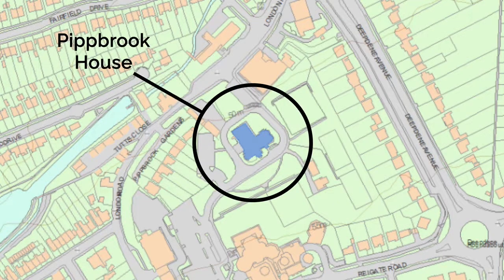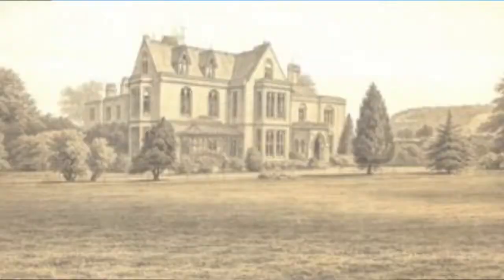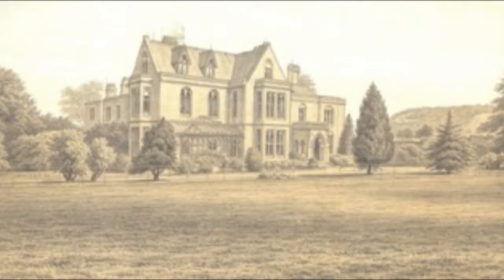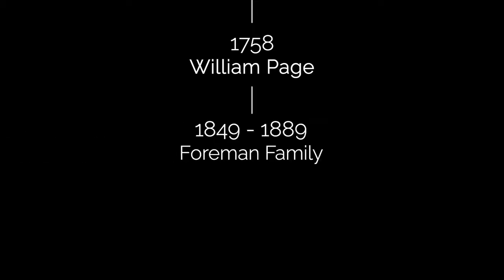We know what it looked like from a painting thought to be by James Cantor and dated to the 1790s. This is the building that Scott altered and extended to create the current house. Between 1817 and 1928, only 3 families occupied Pippbrook House. The most important of these families was the Foreman family, who occupied the estate for 40 years from 1849 to 1889, and it is on this period that I would like to focus.